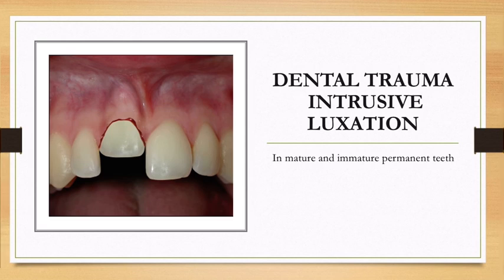Hello everyone. Today we are going to have a discussion on dental trauma, that is intrusive luxation in mature and immature permanent teeth. The immature permanent teeth are those whose root formation has not been completed yet. When the permanent tooth erupts into the oral cavity, it takes 3 or more years for the root formation to be completed.